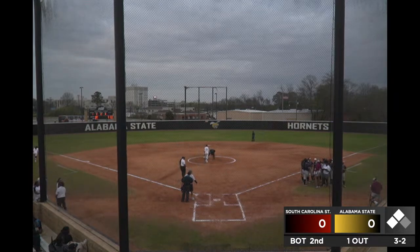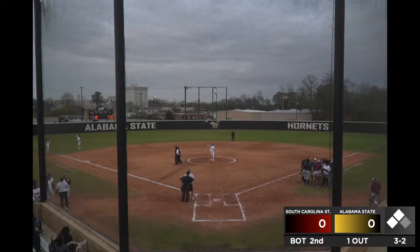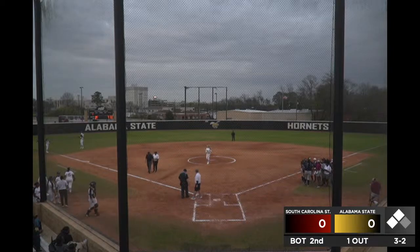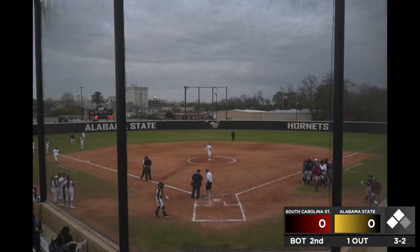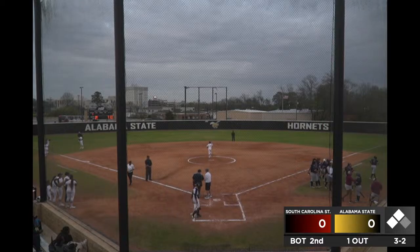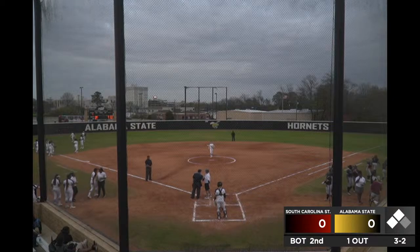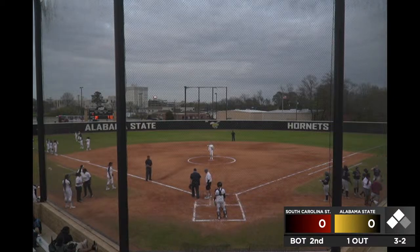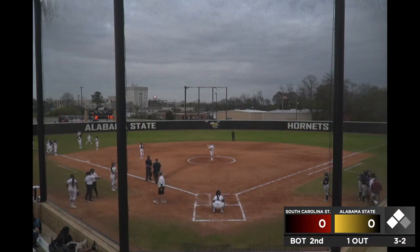And gonna argue the call here. And let's see what the umpire is gonna give. But it looks like the catcher was guarding the plate, obstructing the plate, but no call there.